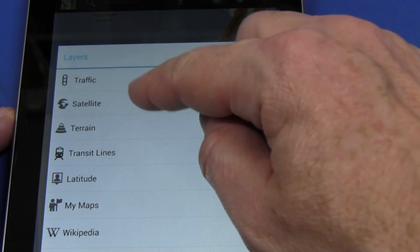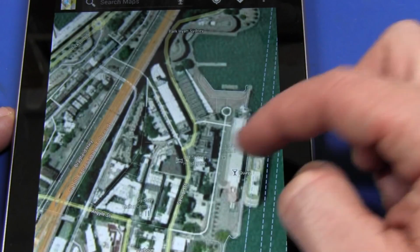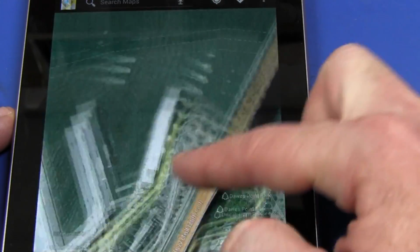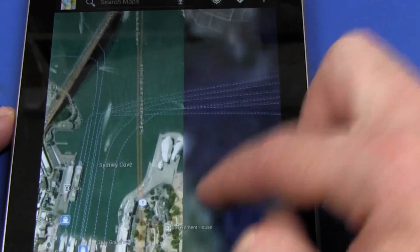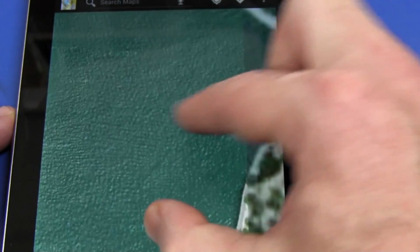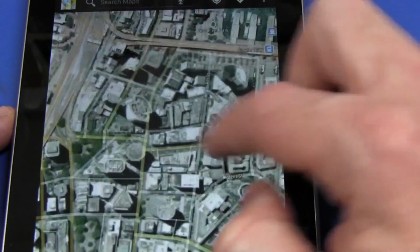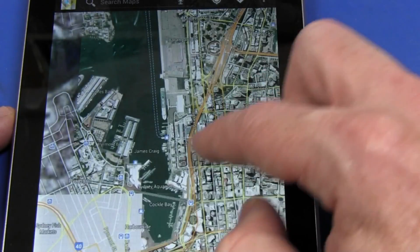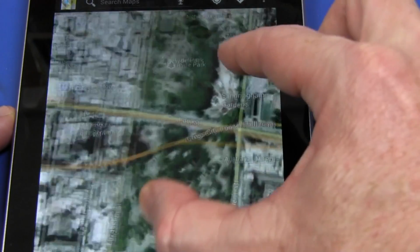We'll just try the satellite view here, and bang, there's Sydney. That's working reasonably well. I like it. That's pretty good. There's the Opera House, the Harbour Bridge, Mrs Macquarie's Point over here. So that's working really well, and it really is quite quick. I like it. Let's zoom into Hyde Park there.